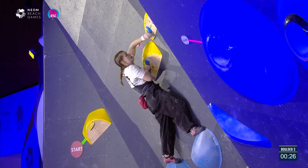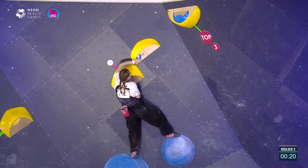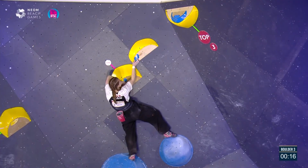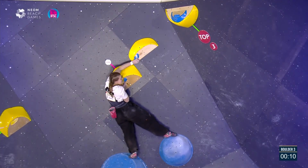Well, one move away, and it's kind of a pop to what isn't a bad crimp. It's okay up there if you can get it. And this will, I think, get her into a final boulder place, if she can do this. This is a committing move, though. It is. She's got to hurry up. I think it's got to be a left hand, surely, and then jump. Yeah, that, and then go.